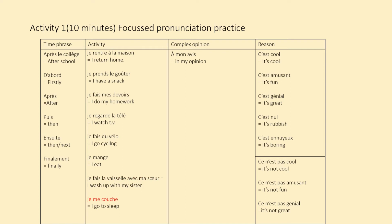And to say I go to sleep, we say je me couche. Okay, so the OU is an OO sound. You really make a round motion with your mouth. You open all your mouth out. It's an OO sound, it's a deep OO. Okay? Écoutez et répétez. Je me couche. Je me couche. Très bien.